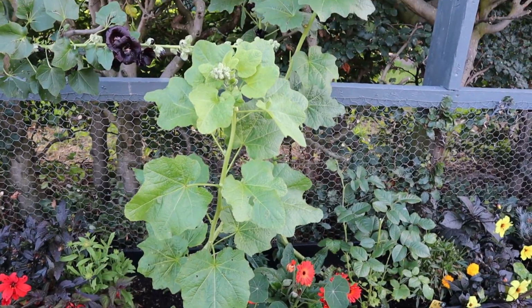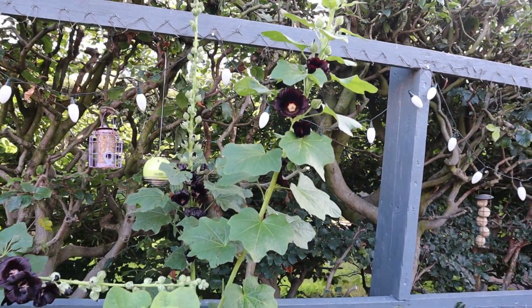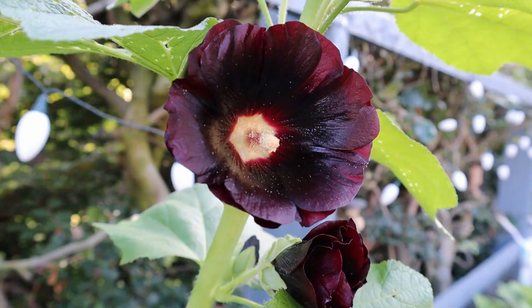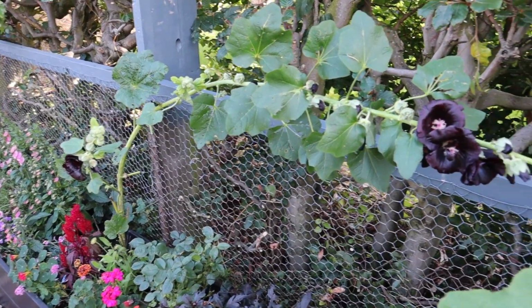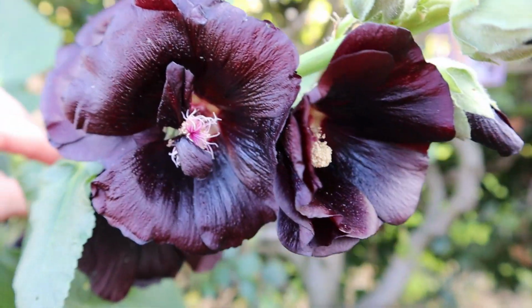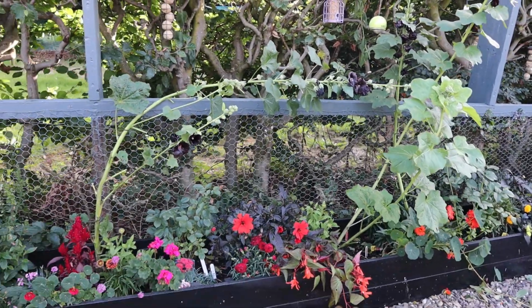And one of my favourite plants this year is the hollyhocks that I grew from seed last year. These are such a beautiful flower. Although this one might need a little bit of help staying up straight. I just can't get over the colour of these. But that's definitely going to need a little bit of support, isn't it?